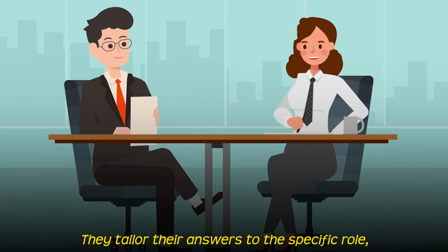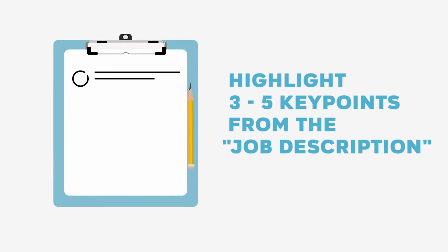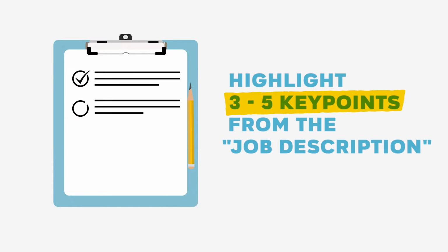Now, the best candidates don't just talk about their skills in general, they tailor their answers to the specific role they're applying for. Now, for example, if the job description emphasized teamwork and leadership, they would share specific examples where they led a team to achieve a goal. This shows that they're not only qualified, but also that they understand what's most important for the role. Now, before your next interview, I suggest highlighting 3 to 5 key points from the job description and preparing specific examples that demonstrate your competence in those areas.